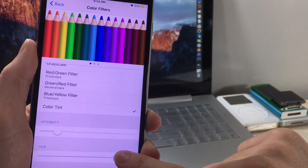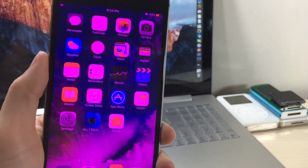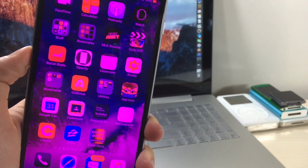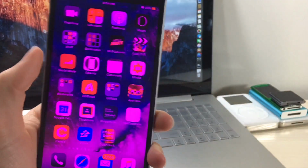So you can change the color or temperature of your screen, and you can change the intensity. So for some reason I just set my iPhone to become purple, and it's kind of cool but weird at the same time. So I don't know how useful this will be.